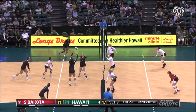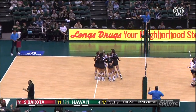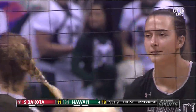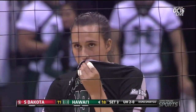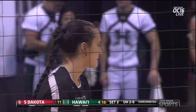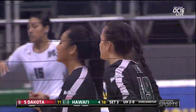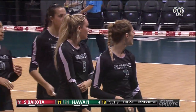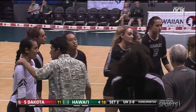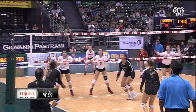Second touch covered by Kahakai. You'll see it goes middle. Mags gets it down. Oh, Magda with ho-hum, another 11th kill, hitting all around 785 or something, 786. Unbelievable. 11 kills, 14 swings. Under the error category, nada. Timeout, South Dakota.